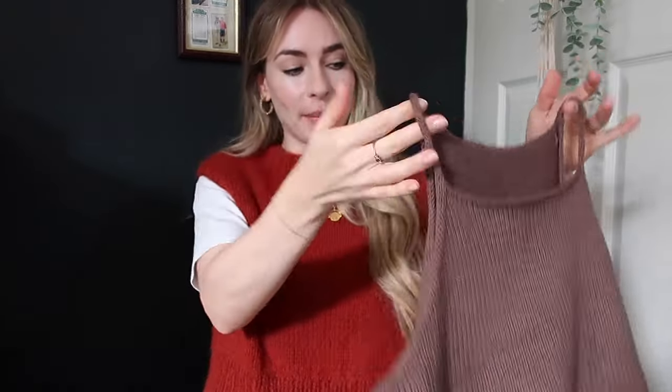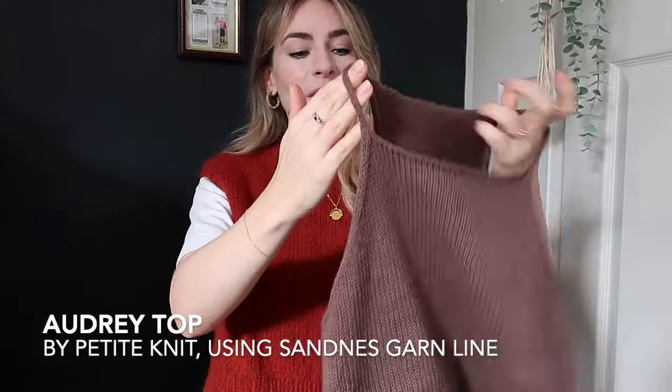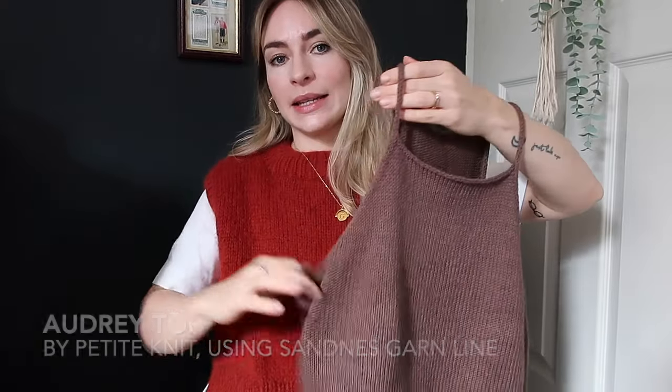Okay, so now into my finished items. This is one that I didn't even know I was going to make the last time that I filmed my knitting podcast. I made the Audrey top by Petite Knit. This was my very first Petite Knit pattern.